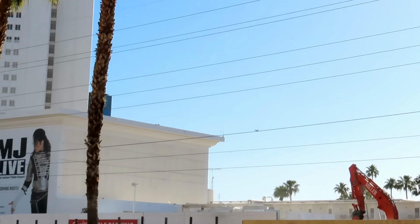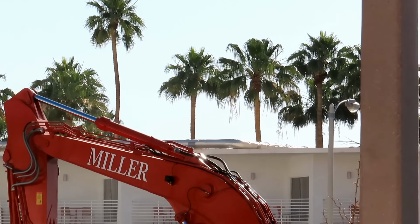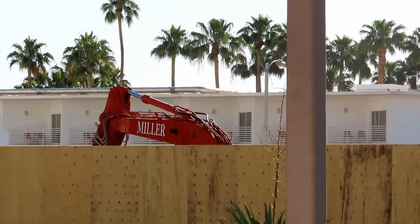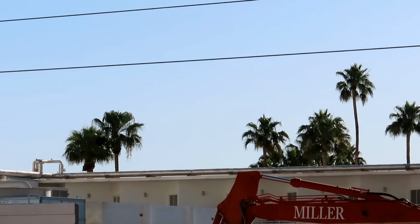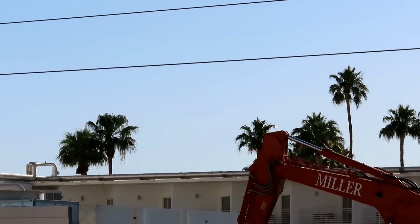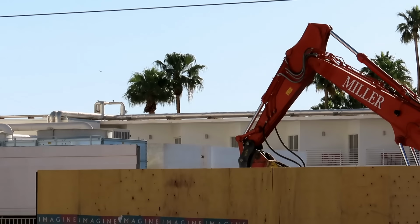you can see they got some equipment there. So they are jackhammering the parking structure that was on the corner of Las Vegas Boulevard and Reno. So that's torn down, and then I think I saw that around the other side they start tearing down some of the main entrance. So we're gonna walk around and see what's going on.